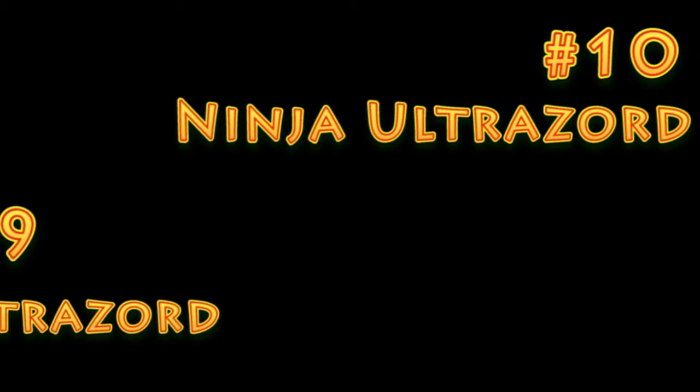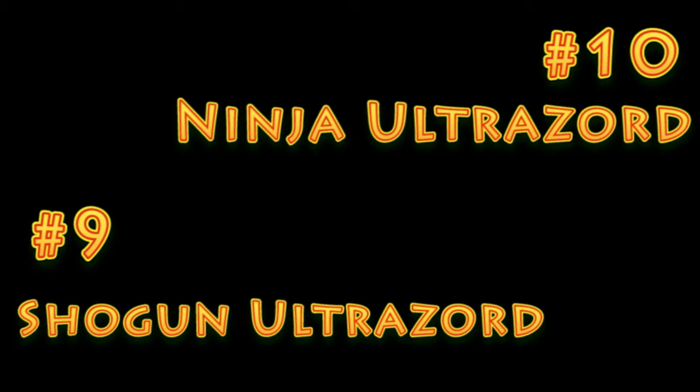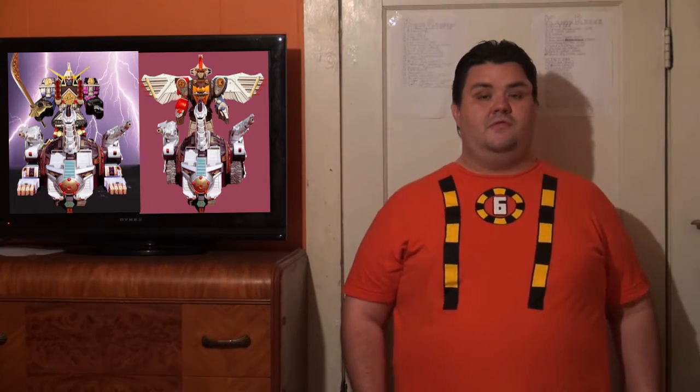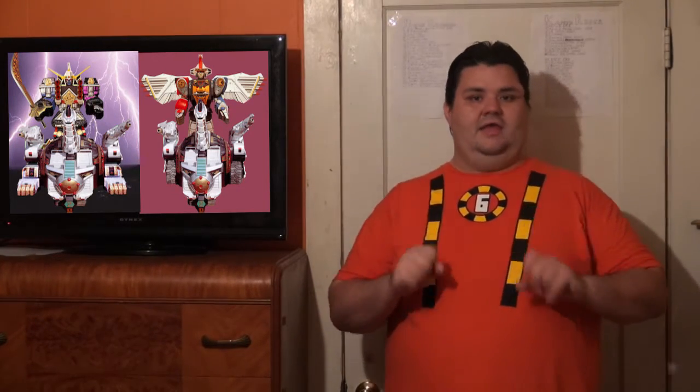Number 10, Ninja ULTRAZORD. Number 9, Shogun ULTRAZORD. Mighty Morphin Power Rangers. These lovelies. You see, while Zyuranger and Dairanger provided the carrier Zords that are the perfect base for an ULTRAZORD, Kakuranger was not so kind. So, the producers brought back Titanus, the popular carrier Zord from Season 1, upgraded to work with the Ninja and Shogun Zords.